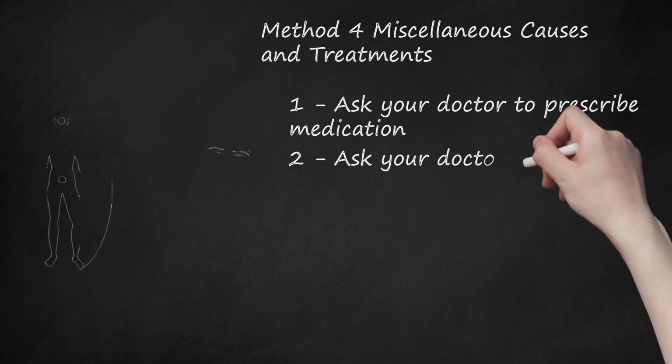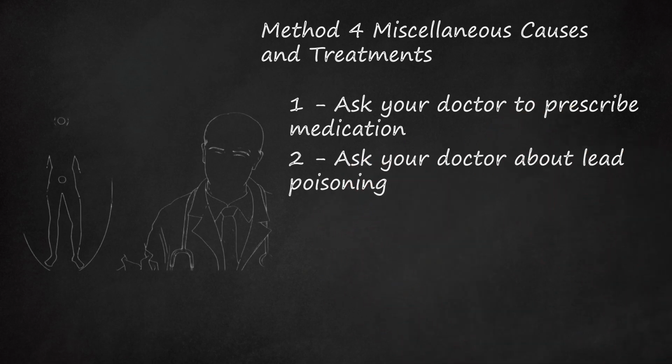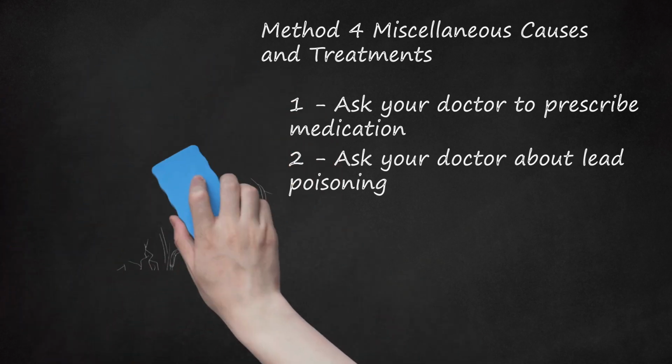2. Ask your doctor about lead poisoning. Recent evidence suggests that lead poisoning, even in levels too low to cause other problems, may cause or worsen gout. Although more studies are needed to confirm this, it may be a good idea to ask a doctor to test your hair or blood for toxins. This is especially true if you have lived or worked in an old building, use lead-based paint regularly, or work in an industrial setting where lead is used.